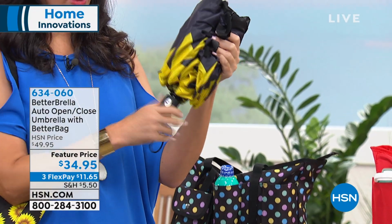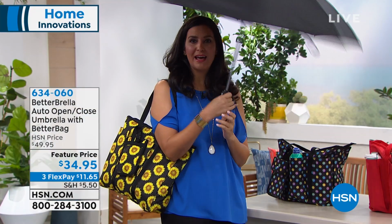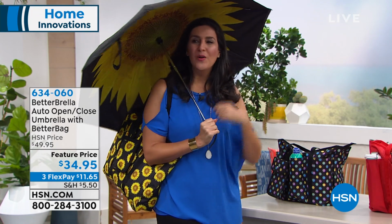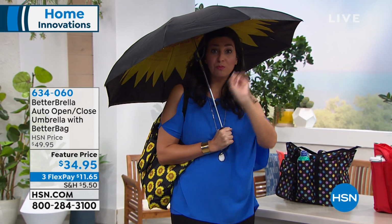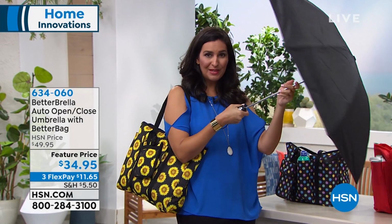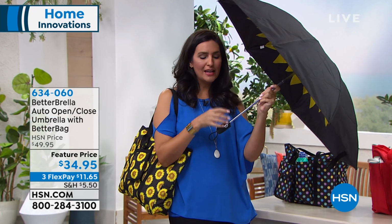But you can see the button really well here, right? Watch this. Push that button once, and notice how easily it just automatically opens up, and you're ready to go, and that hydrophobic technology is keeping the water away from you and off of you and actually pushing it away from the umbrella too. But when you want to close it, that's what makes Better Brella unlike any others out there, because you simply just push the button.